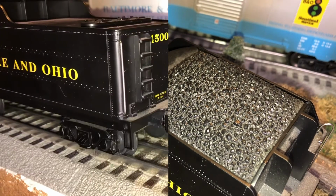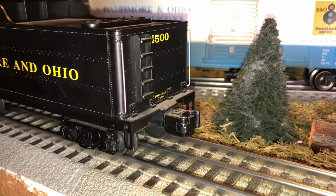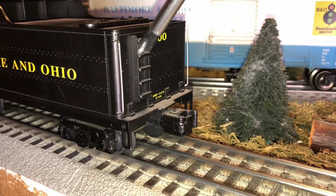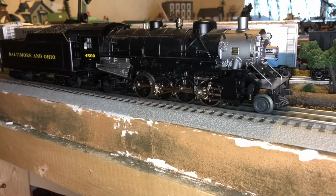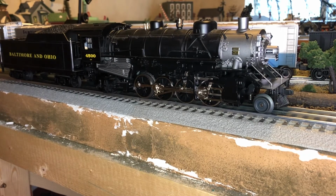It's just molded in. On the back of the tender, we have the electrocoupler that can be fired from the Lionel Lionchief Plus remote or the Bluetooth app. We do have some nice separately applied steps on either side. We also have the separately applied metal handrails alongside the back of the tender. We have some nice rivet detailing on the back of the tender. We have a crisp 4500, and we have some crystal lettering down here, and we have a nice molded in ladder.